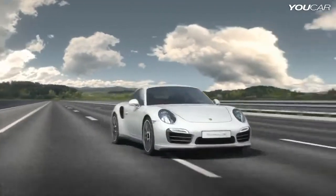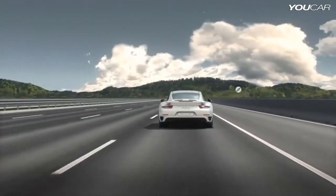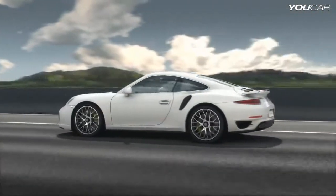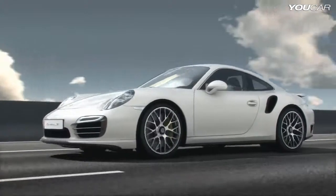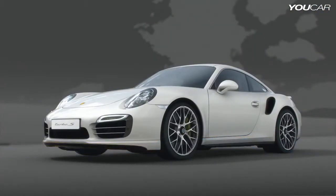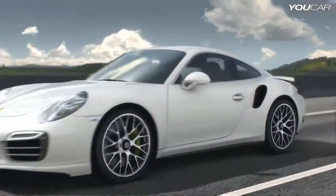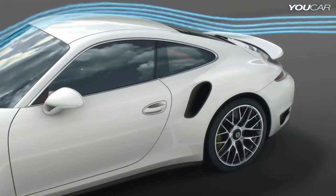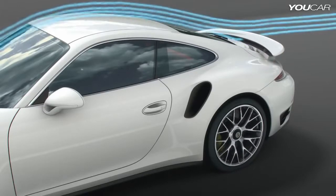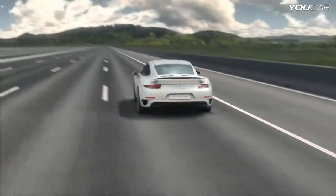Passing the 120 km/h mark for the first time, Porsche Active Aerodynamics now switches automatically to the speed setting. The active front spoiler partially extends. Only the outer sections are lowered. Less air resistance for less fuel consumption. Simultaneously, the active rear wing rises 25 millimeters. The rear wing concept produces its effect, downforce with efficiency.